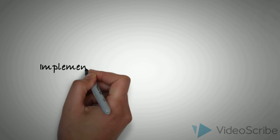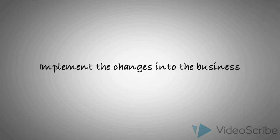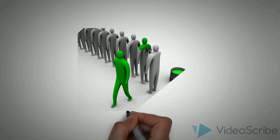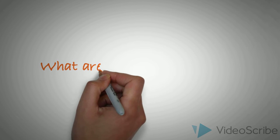After processing all the information from the stakeholders, the successful analyst must then consider how to implement the changes into the business. People don't like change, as our guest lecturer Greg Kilby told us. So handling the people involved is very important. They might be losing their jobs, changing their jobs within the organisation, or changing the way they've worked, which they thought was successful until you arrived. So gaining their support is very important.